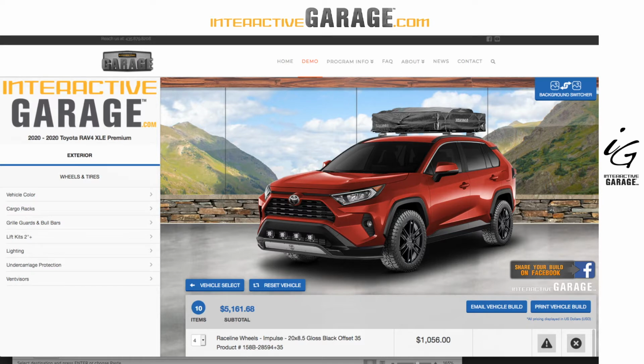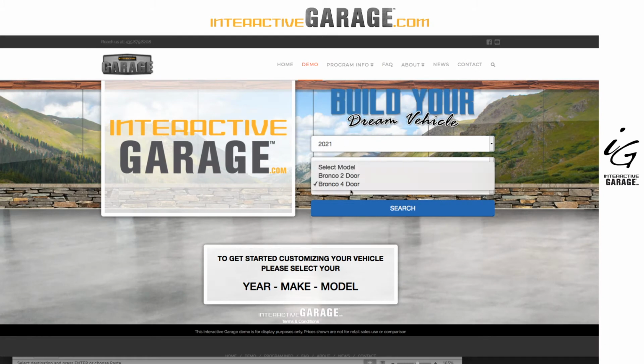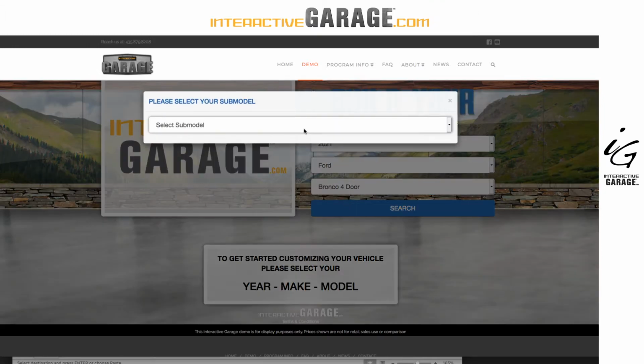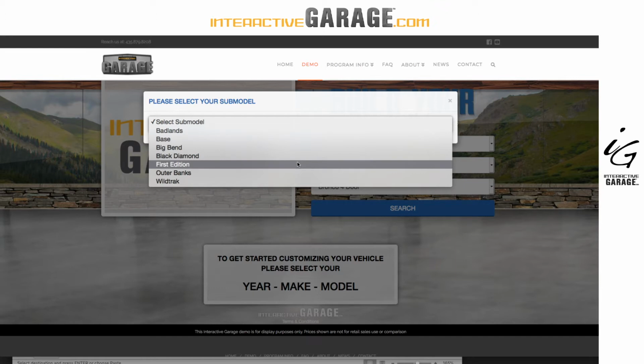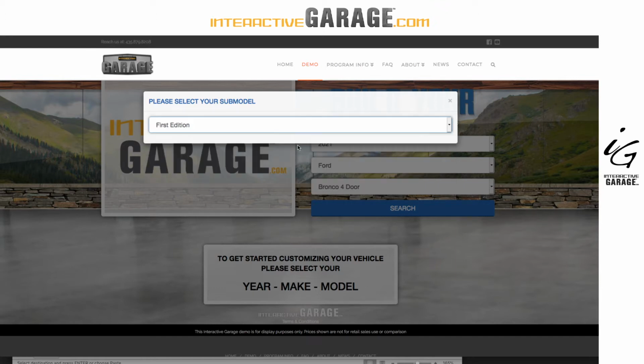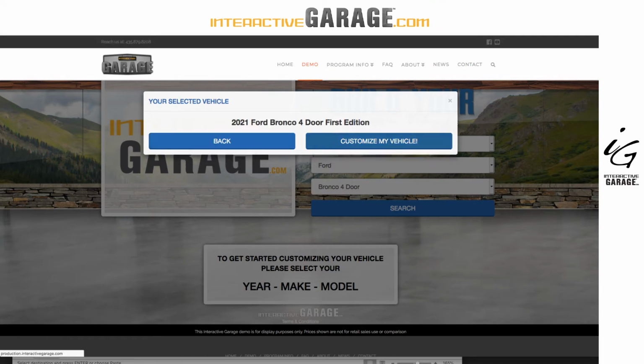We also have the new Ford Bronco. So we've got the 2 and the 4-door, and I'm going to go over this. And we went as deep as all the different trims and models that they have, from their first edition to the special edition. Everything that they released, we have on Interactive Garage. But let's talk about this for a sec. So a week after Ford announced their Bronco, we were able to draw both of them up and get them up and live.